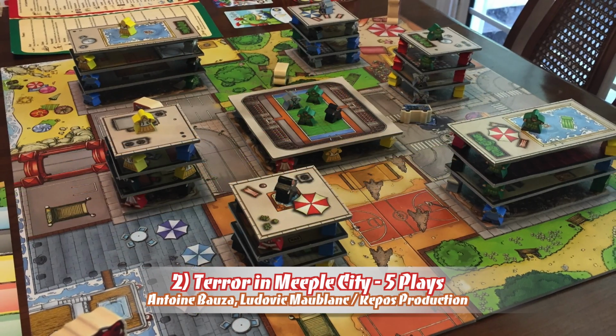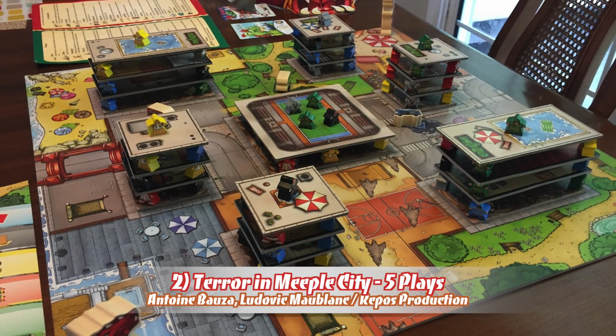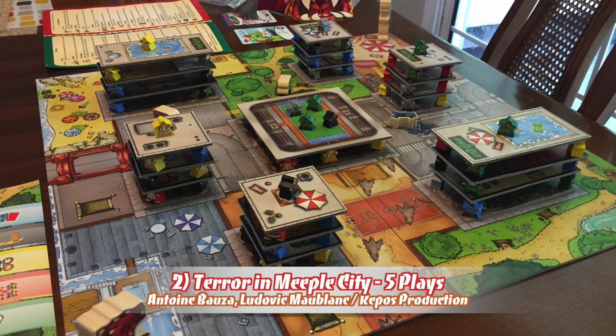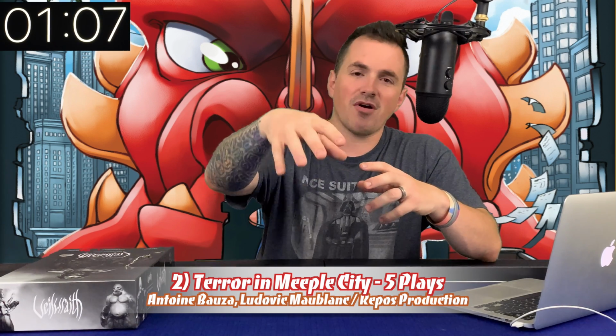And if you're going to play with the full rules, there's secret powers, there's secret scoring objectives, there's a lot of options as far as how you're going to go around collecting the different meeples, because the whole idea is the kaiju are eating the meeples and you're collecting sets. Basically, it's really a set collection game when you get down to it. A set collection dexterity game is what it is. But that's Terror in Meeple City.